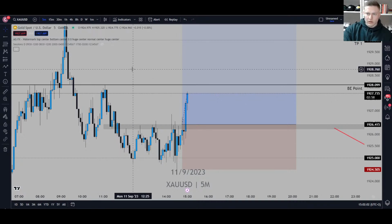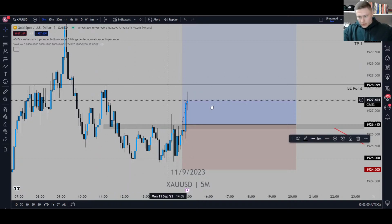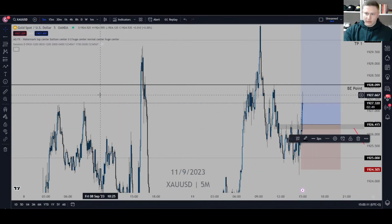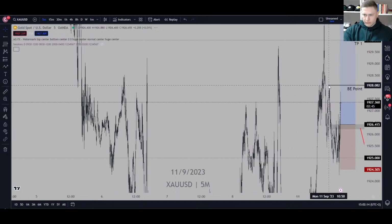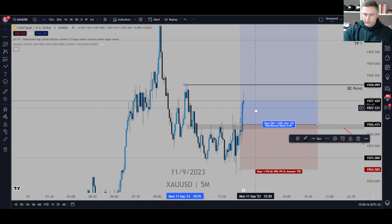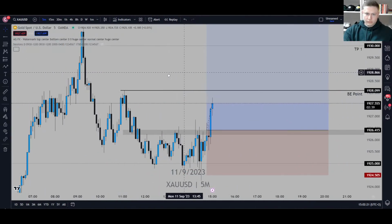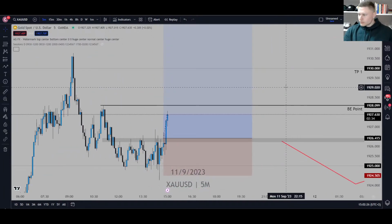I'll go break even a little bit sooner. I'll go break even as we break the previous 4-hour high. Yeah, at 28. Four-hour bullish, yeah, it is.